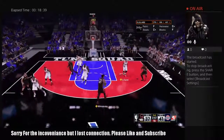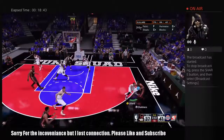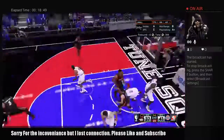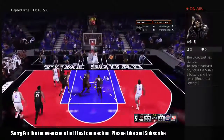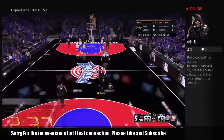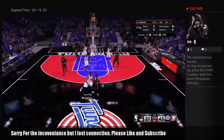Wade dishes to Dragic. Whiteside sets a screen. Chalmers passes to Dragic. Right block shot. No luck. Nice D from Wall. Dragic has gone just 1 of 5 from the field. And Lillard throws it down. And how about a little bit of showmanship there as he increases the lead? Oh, I like that. That's got to be, though, a tough pill for the defense to swallow.